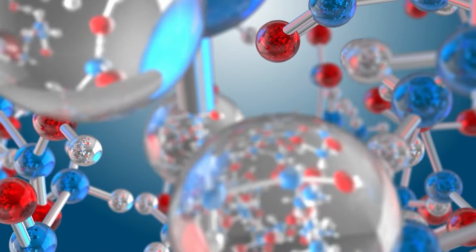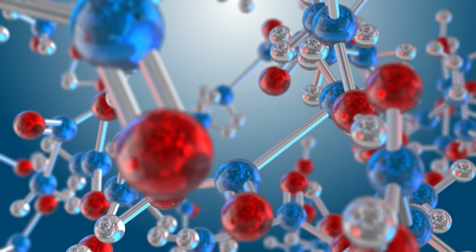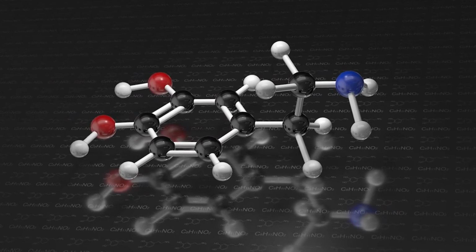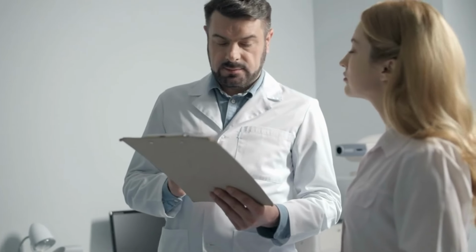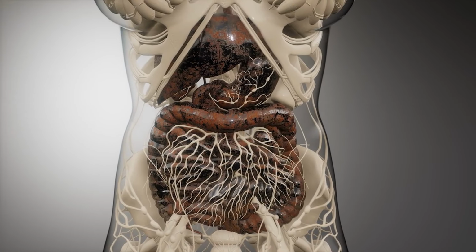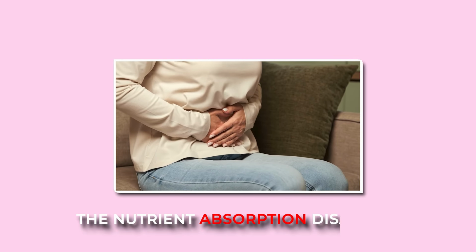Gluten is a major trigger. The protein structure of gluten resembles thyroid tissue. When your immune system learns to attack gluten particles that have leaked through your gut, it also attacks your thyroid. This is why many people with Hashimoto's improve dramatically when they eliminate gluten. Your doctor probably never mentioned this connection. They just wrote a prescription for thyroid medication without addressing why your immune system is attacking your thyroid in the first place. The nutrient absorption disaster.